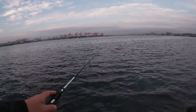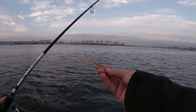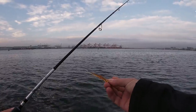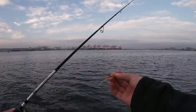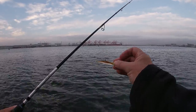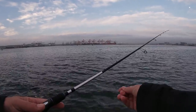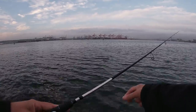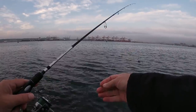Let's go a little bit further down. What I'm using here is a 1/16 ounce Eagle Claw jig head. Yeah, this one's gone through a bit of the wars. That's a Pro V Finesse jig. Very, very sharp little hooks. And it sits beautifully on this little river prawn. Yeah, this is 8 pound finesse braid with a 15 pound leader.